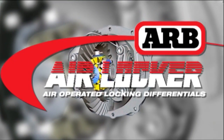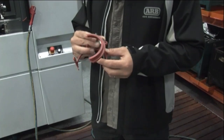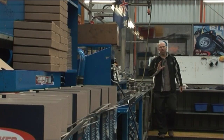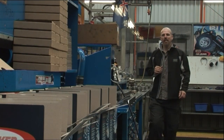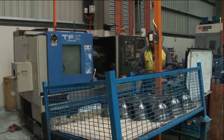Whilst ARB continues to manufacture the original and still strongest air locker available, a flood of Chinese copies have come onto the market, undermining the consumer's faith in this amazing product. To find out more, we have travelled to the eastern suburbs of Melbourne, Australia, and the ARB head office, where the original ARB air locker is designed, manufactured and tested.